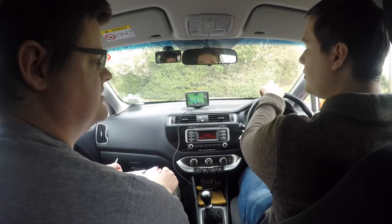Zach has clearly been practicing his parking as he goes into this bay very well, keeping wide to the right for going for a space on the left side and then steering very rapidly at his point of turn.